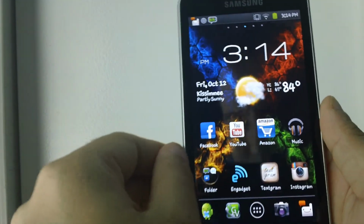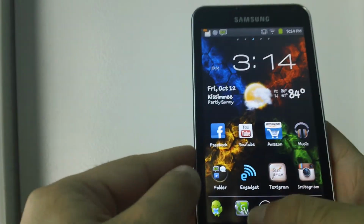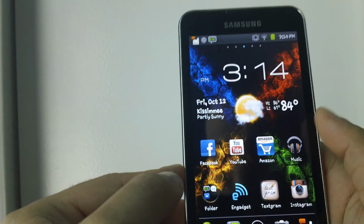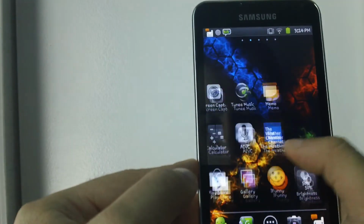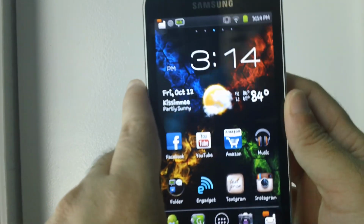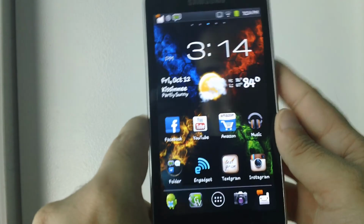Icons you can't change. You can't put an icon pack there, but the bottom line is with stock you can't do as much customization as I would with the CM10 ROM. So that's just the point of the video. ROMs are better than stock, and that's just how it is.